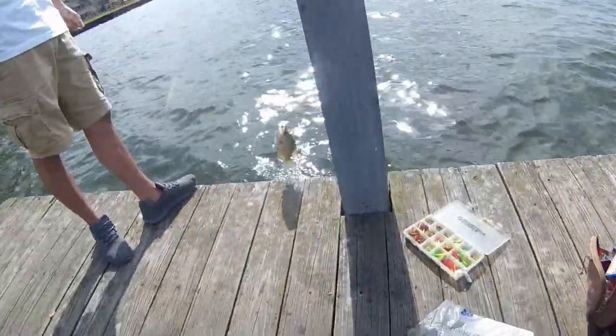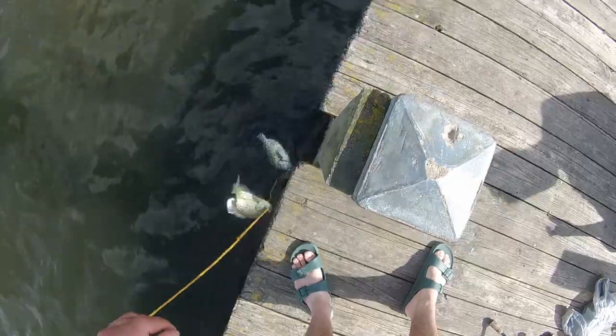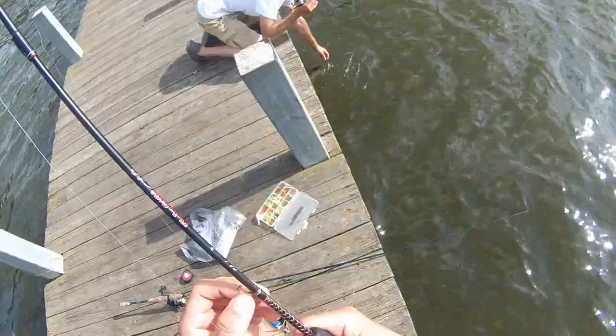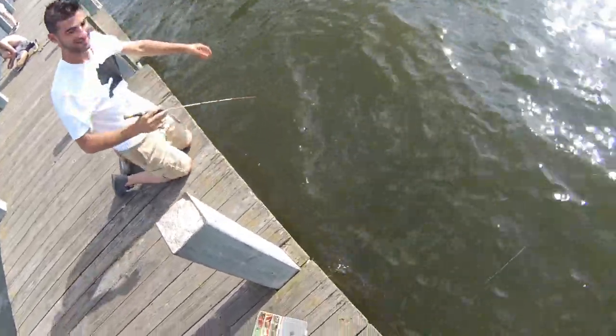Are you serious, dude? Oh my goodness. Okay, yeah, that one can go back. That one's gonna go back, but there's keepers here too. He just hooked another slab. Oh, no, no, no. That one got away. Oh, man. Got another big one. Another big one. Dude, that's the biggest one yet, dude.